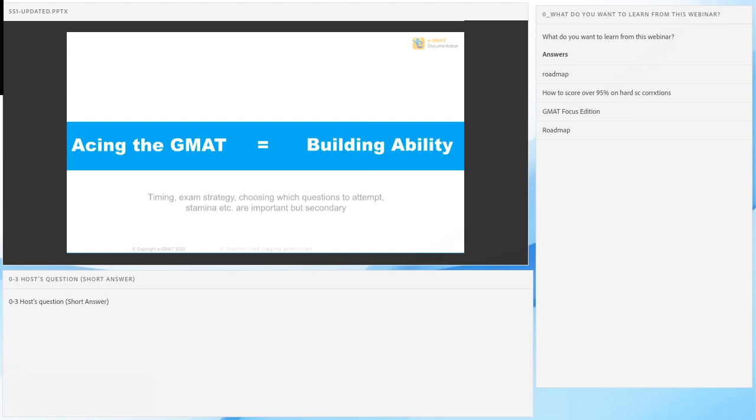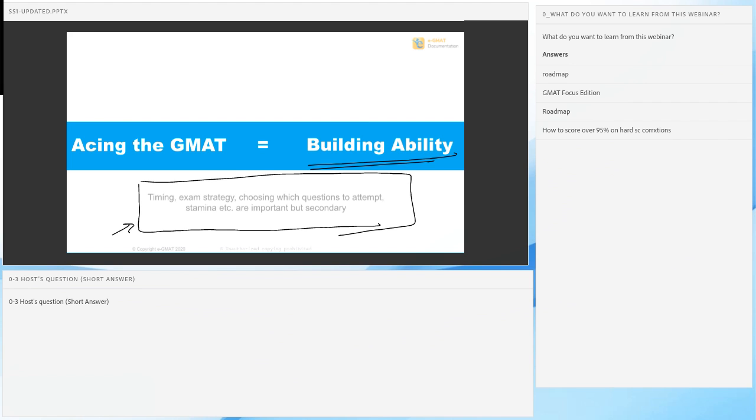And one of the most important things that I want you to take away from this aspect is that when it comes to acing the GMAT, it's about building strategy. A lot of people, when they prepare for the GMAT, focus on these other things at the bottom, where they start worrying about timing. They really just say, hey, which questions to attempt? How will I get better in one kind of question or the other? Yes, those things are important. But then, when you execute your plans for the GMAT, they have to be done in a certain sequence. And if you get that sequence wrong, a lot of that energy gets wasted. So stuff such as timing, exam strategy is important, but you want to make sure you address those things at appropriate stages. But overall, when it comes to acing the GMAT, 80% of your success is governed by building ability.